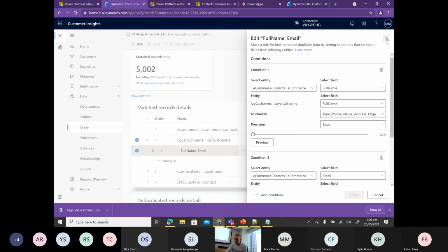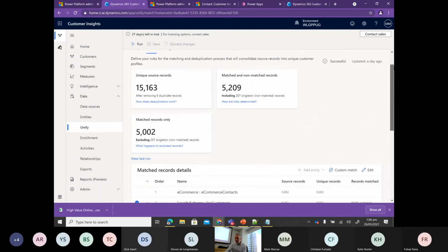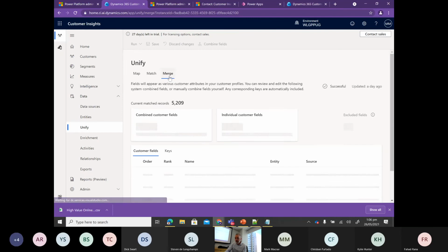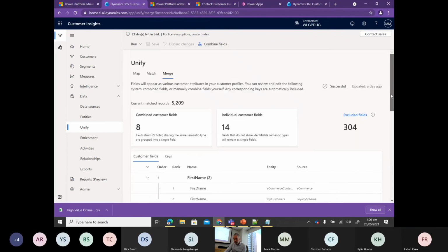And then what you can see in the results, you'll also be able to manage duplicates if it finds those. If we go to merge, that is where you actually go, right, now I want to run this and merge all my customers. And that would just give you some results.